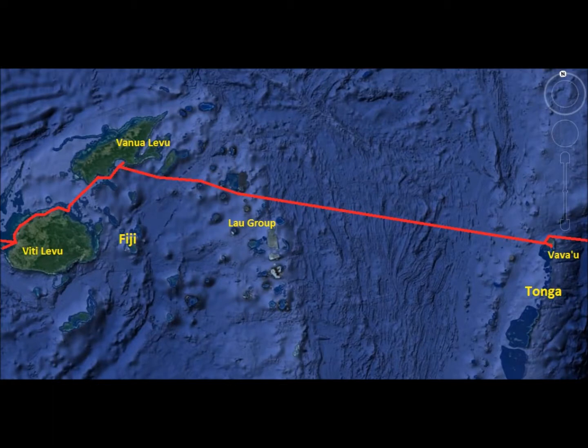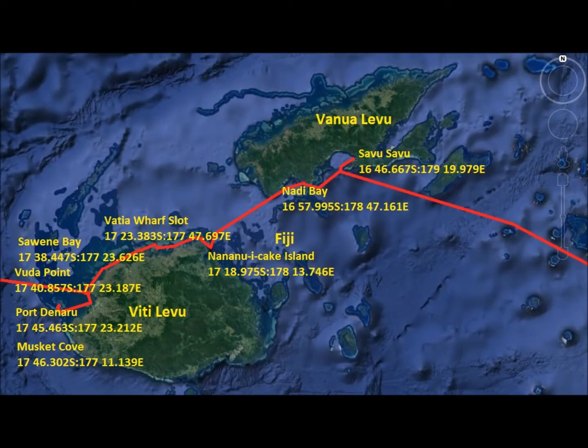It took us just a smidge over 2 days to sail from Tonga to Fiji. We loved our time in Fiji. We stayed in 7 different locations.